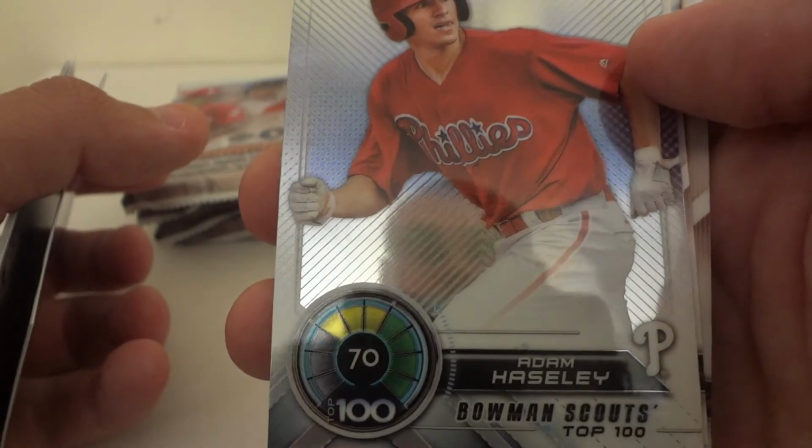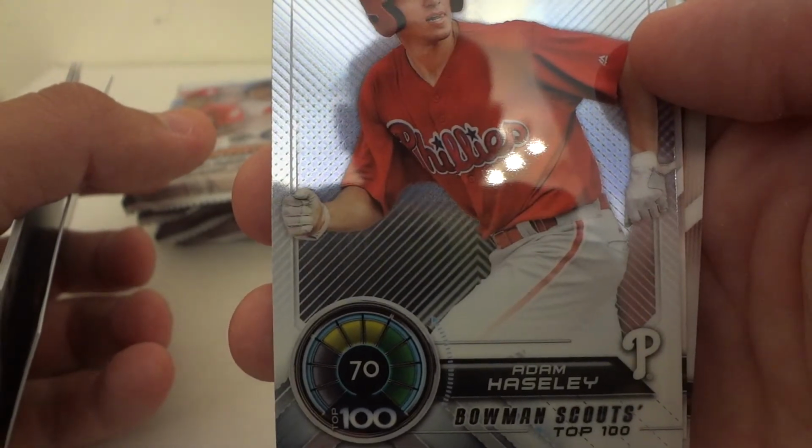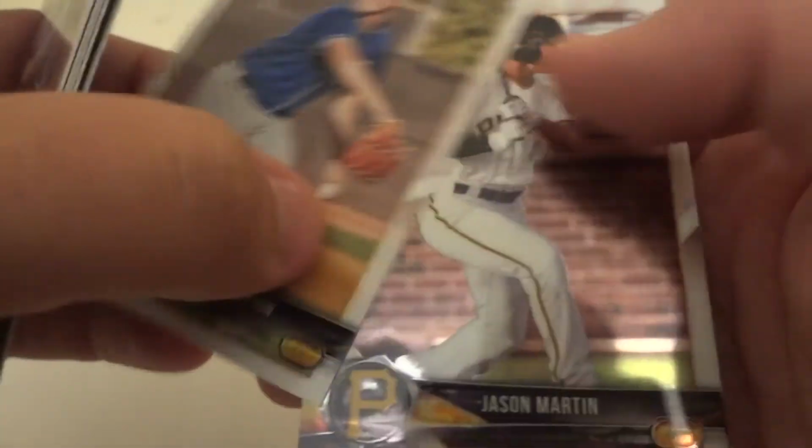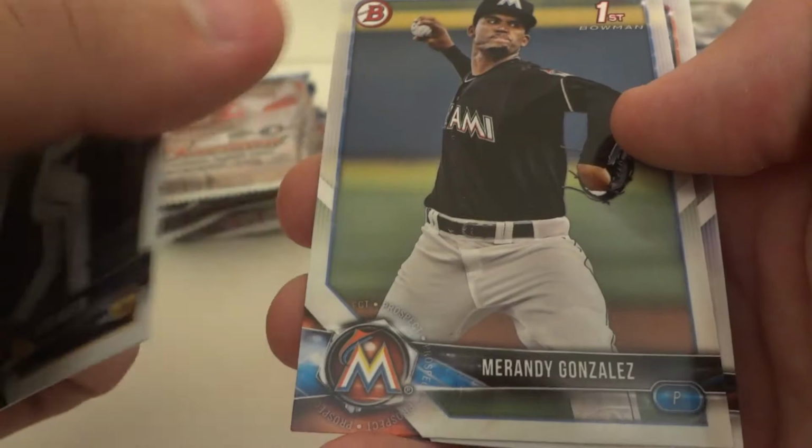Another top 100 prospect, Adam Haseley. I think he's in low A with the Lakewood BlueClaws. So I'll be able to send that off to the parents, and hopefully they can get that one signed for me.